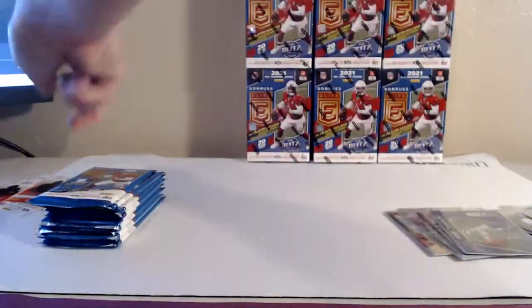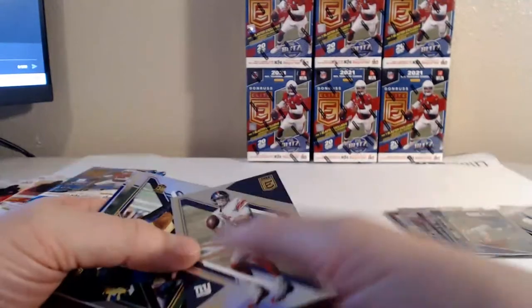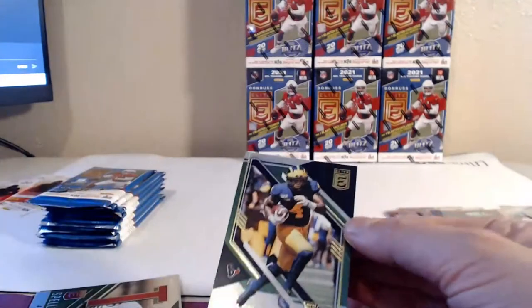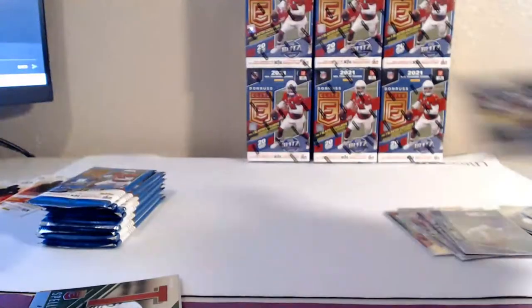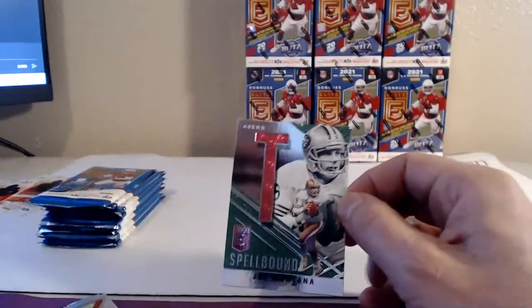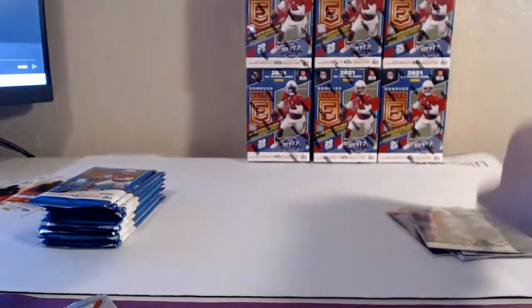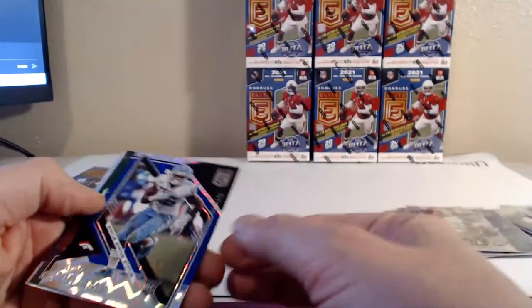Kid Reporter. Roethlisberger. Daniel Jones again. Here is a green. Nico Collins, not numbered. Houston. Spellbound. Joe Montana. Calvin Ridley. Hopkins, there's Stafford again. Ooh, look at this one's numbered. Nice.